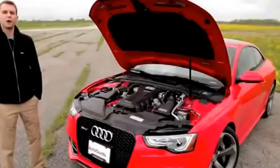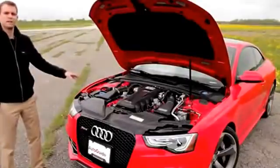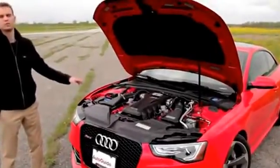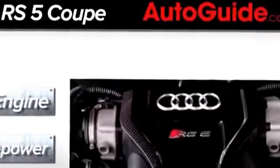The RS5 is powered by a 4.2-liter naturally aspirated V8. That's right, that means there are no turbochargers or superchargers under the hood. What that does give you is 450 horsepower, 317 foot-pounds of torque, all put through a 7-speed dual-clutch transmission, and of course, Audi's Quattro all-wheel drive. Not only that, but this car will launch you to 60 miles an hour in 4.5 seconds.